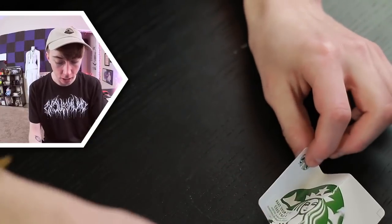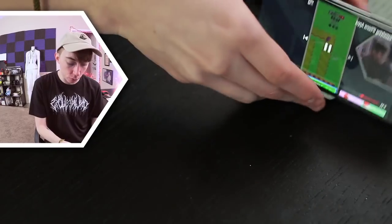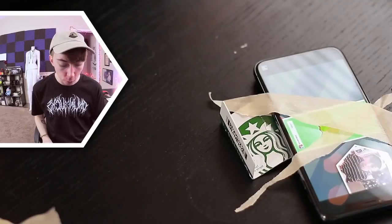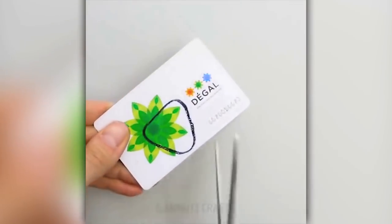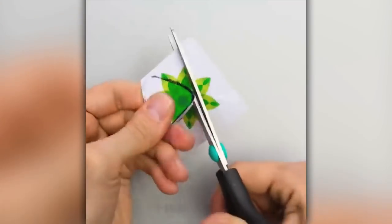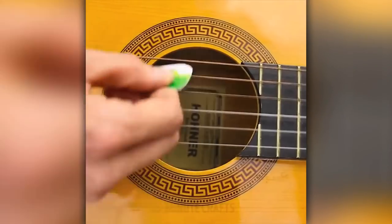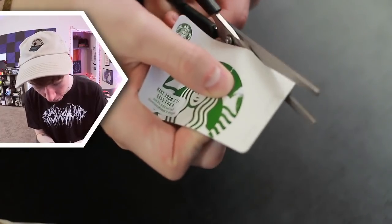All right, so that looks kind of like what they had going on. I don't think this gift card is very sturdy. I don't think it's gonna work, guys. I think maybe I did it wrong. Bummer. There you go, boys. I fixed it. No worries. So we're gonna give it a little snip.